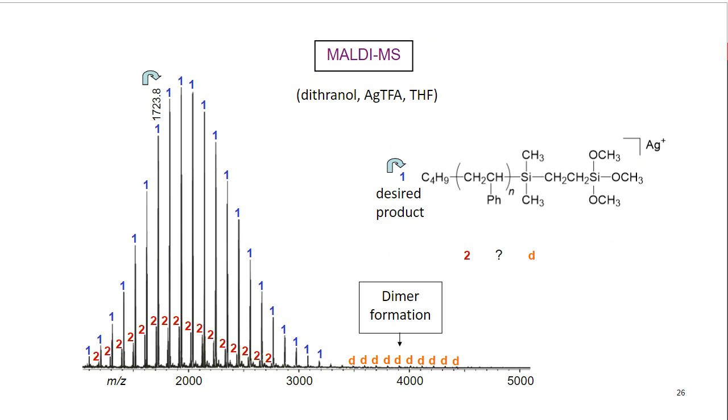This slide shows the MALDI mass spectrum of the raw product. Indeed, the desired product is the major product. It is the product labeled by 1. But in addition, we see 2 more products. We see a product labeled by 2, which appears to have a slightly lower mass than the desired product, as well as a product D, which appears to have approximately twice the mass of the desired product. We can find out now what products 2 and D are by rigorous interpretation of this MALDI mass spectrum.